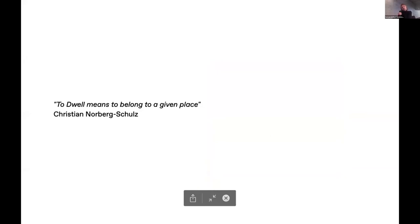And finally, we wanted to end with this phrase by Christian Norberg-Schulz: to dwell means to belong to a given place. And that's why for us it's important to understand that this house is a reinterpretation of the historical way of building in this area, with local people, with local knowledge, and for that working with a zero kilometer material, being a very strong sustainable concept.